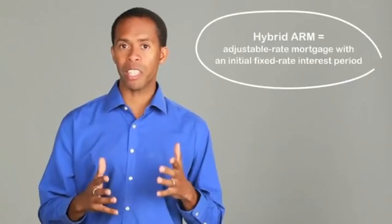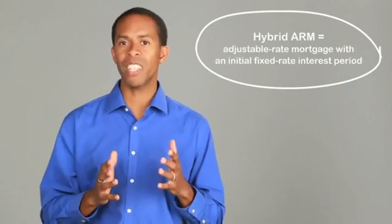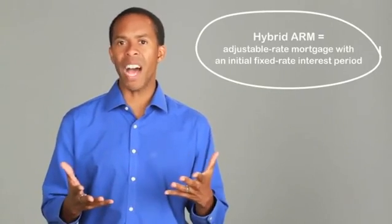Most lenders today offer a hybrid ARM, also known as a fixed period ARM, which is an adjustable rate mortgage that features an initial fixed interest rate period, typically of 5, 7, or 10 years. And after the fixed rate period expires, the interest rate becomes adjustable for the remainder of the loan term. Fixed period ARMs are often named by the length of time the interest rate remains fixed. So, for example, a 5-1 ARM would have a fixed rate for the first 5 years, then can adjust each year for the remaining term of the loan.